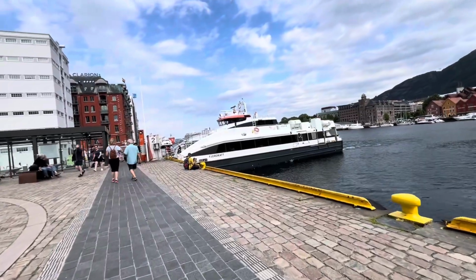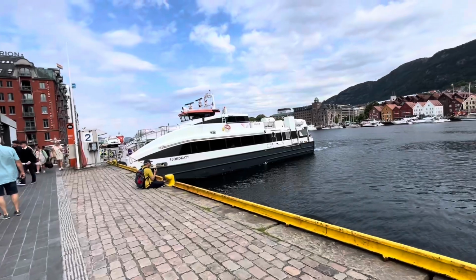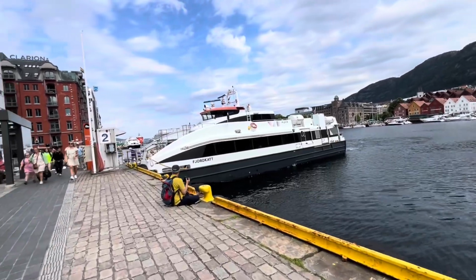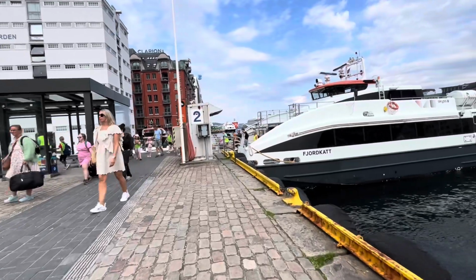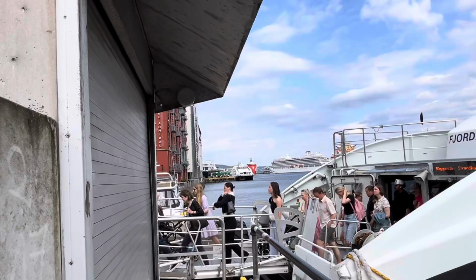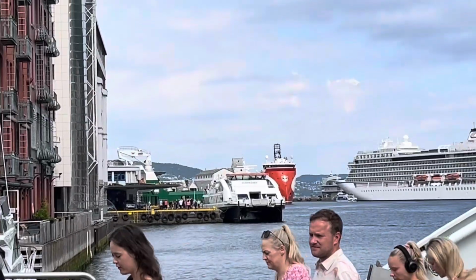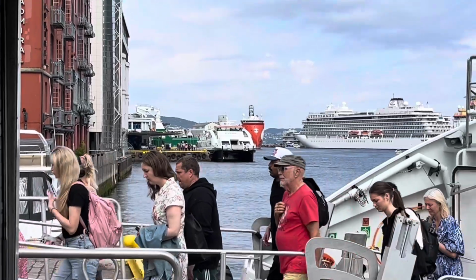Yeah, here it is. The quick boat that goes up the coast to different other smaller cities, like Vlore, for example. And over there, it's another quick boat, but that one goes south, down to Haugesund, Stavanger.